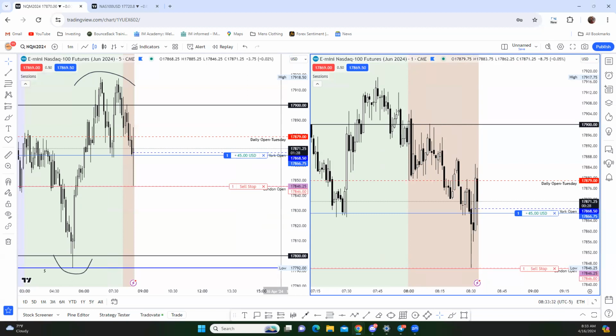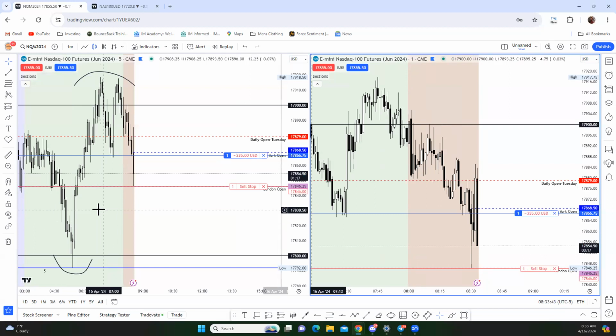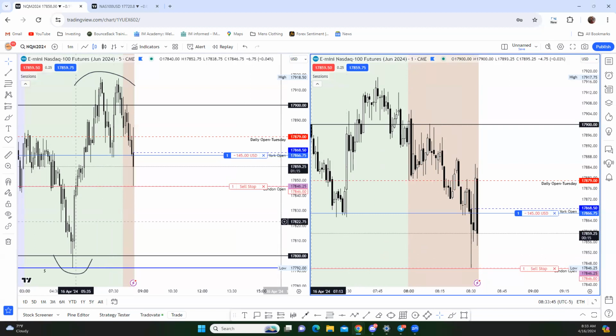Let me make sure I have it over here. So, yeah, I just want to see if this play is going to bounce in this area. And if it doesn't, then I'm looking a little bit lower down in here.